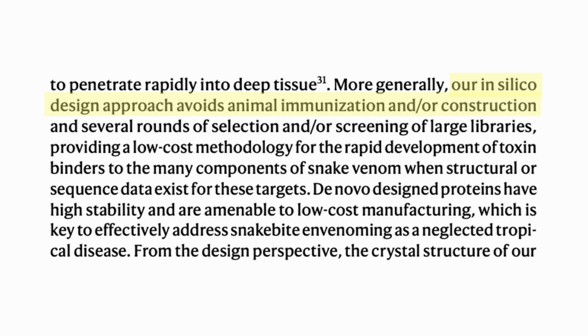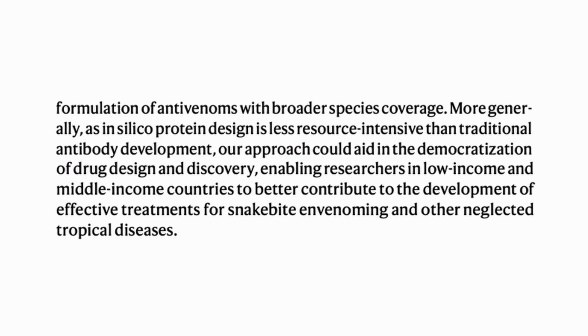In summary, the authors have created anti-venom candidates by using a computational approach to drug design instead of the current standard of immunizing animals. This is a more cost-effective and reproducible way to make anti-venom, but is still in early stages, so it won't be treating humans anytime soon. This research is really useful for the field overall because it's showing how powerful a computational-based approach to drug discovery can be. And the authors note that this in silico approach is less resource-intensive than traditional antibody development and could help enable researchers in low-income and middle-income countries to better contribute to the development of effective treatments for snake bites and other neglected tropical diseases.